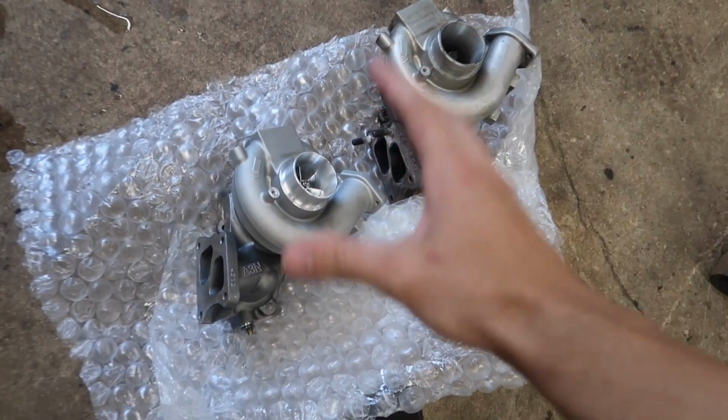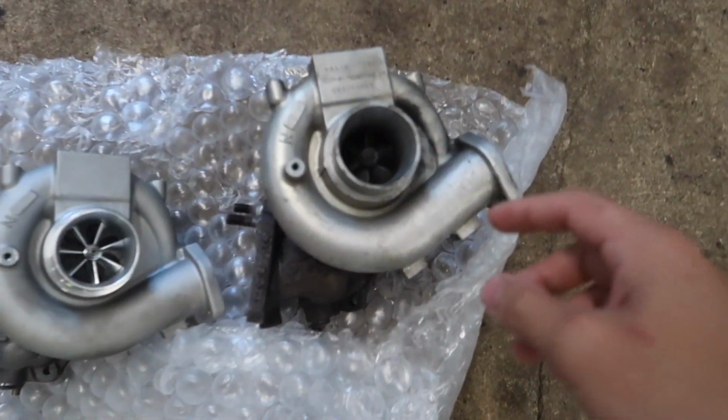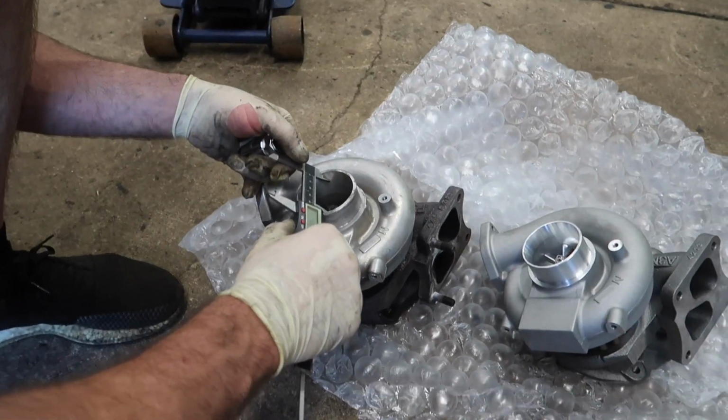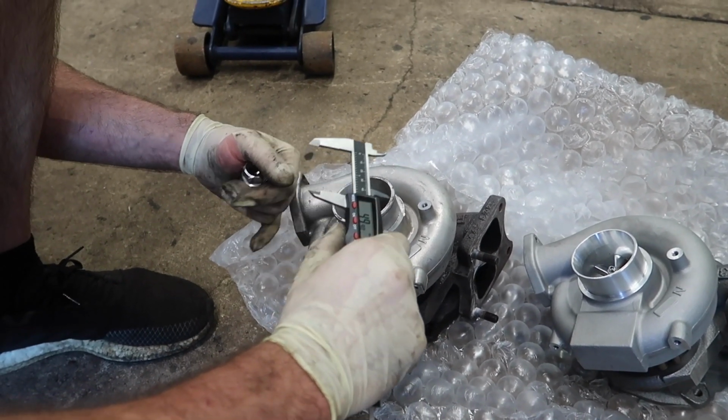But I am so excited to see what the 20G is gonna do. I didn't realize it'd be that big of a size difference between wheels. That's crazy. All right, so this turbo looks like about 49, 50 millimeters. Sweet.